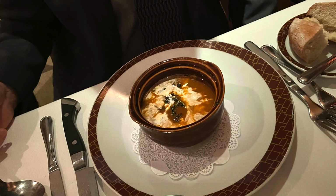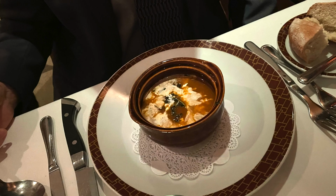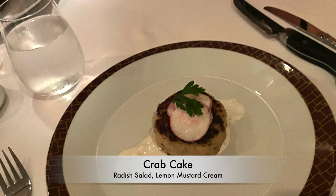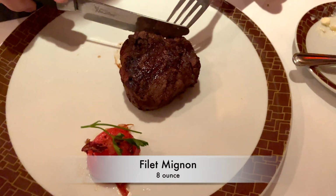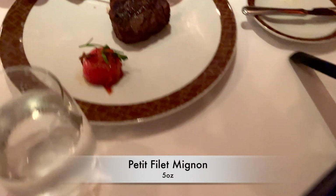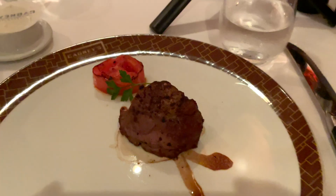My husband is having the lobster bisque soup. It is good, but he is not wowed by it. Definitely not steakhouse caliber. I am having the crab cake. It is very good. For the main course, my husband is having the 8-ounce filet mignon, and it's the 5-ounce petite filet mignon for me. They are cooked to perfection, but they are not as tender as I would have expected from a steakhouse.